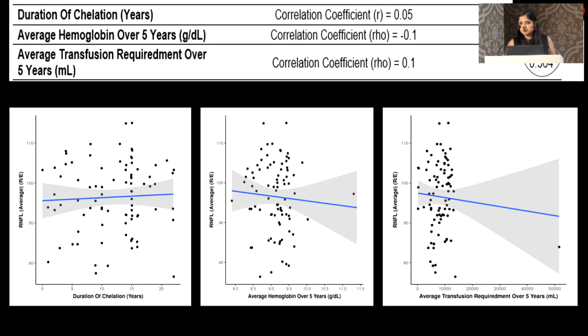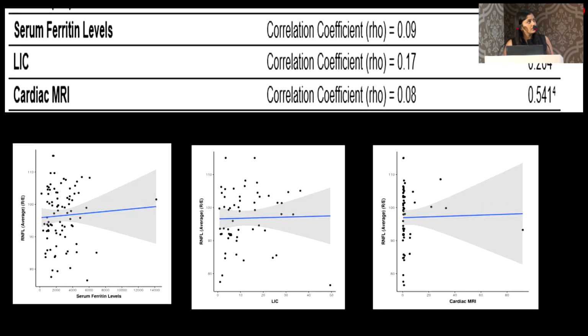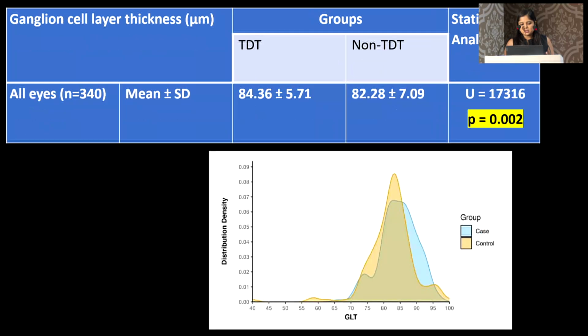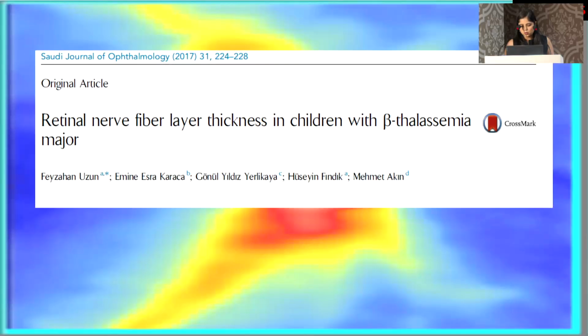We compared the average retinal nerve fiber layer thickness. We tried to correlate with systemic parameters like duration of chelation, average hemoglobin over 5 years, average transfusion requirement, serum ferritin levels, liver iron concentration, and cardiac MRI, but we were not able to find any correlation. We also compared central macular thickness and ganglion layer thickness. Central macular thickness was not significantly different, but ganglion layer thickness was.